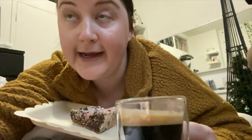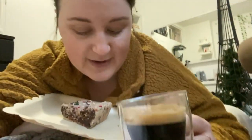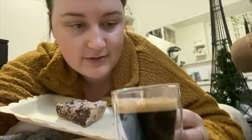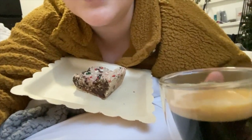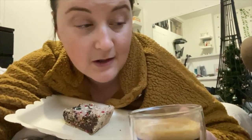All right, I had to change because Poppy peed on me. Long story, but she did. I made a little snack. I am gonna have a little coffee and then one of these little cookie brownie Christmas things Shelby made yesterday. I don't know what she's calling them.